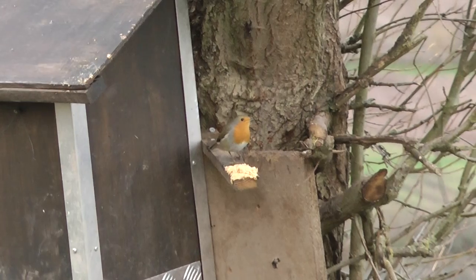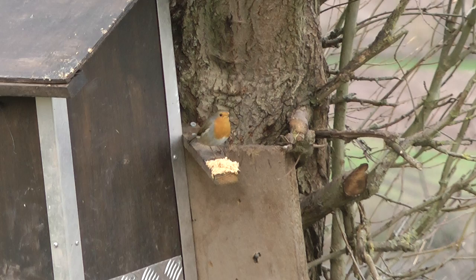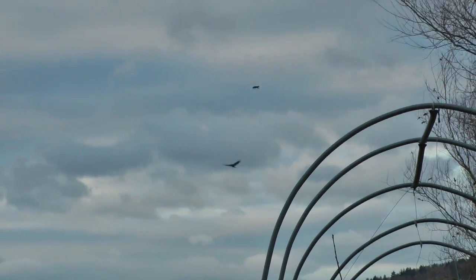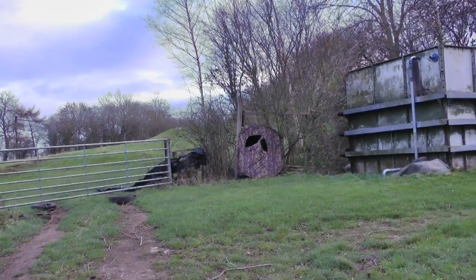Wouldn't be surprised if he was responsible for all the claw marks. He's having a good feed there. I didn't know robins like peanut butter, but you live and learn, eh? Still pretty windy, the birds are playing on the wind. I've been waiting a while now, not seen another squirrel.